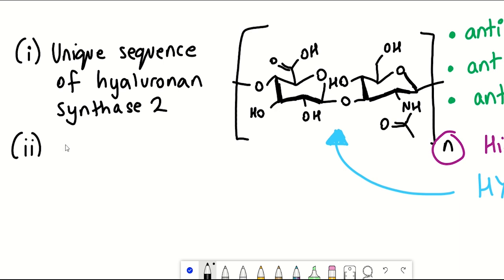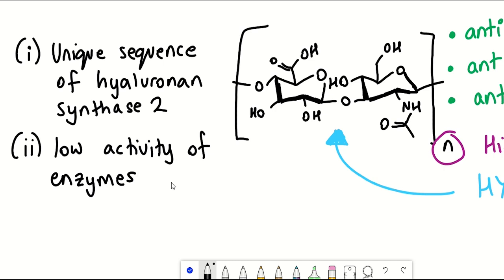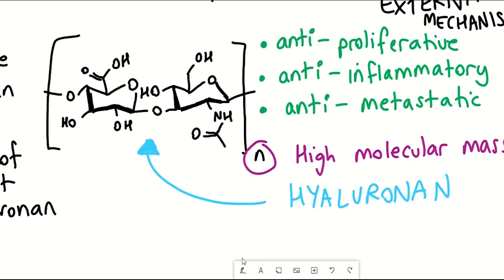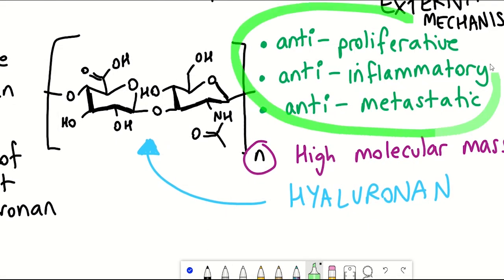Secondly, enzymes that degrade hyaluronan have very low activity in the tissues of naked mole rats. So these two factors together may be contributing to this high abundance of these long chains of hyaluronan that are present in the naked mole rats that seem to have these anti-cancer mechanisms. And we're still not finished.